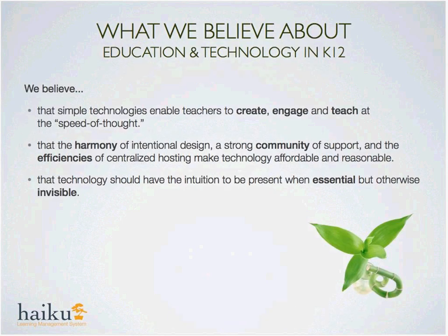So what we're really trying to do with Haiku, and why we're so excited about working with Google, is because we're really trying to create technology which allows our teachers and our students to be able to interact with each other on the web at the speed of thought. And by that, what I mean is that the technology is essential and invisible. That it doesn't get in the way of your teaching. It's there when you need it, and when you don't need it, it's not going to get in the way.